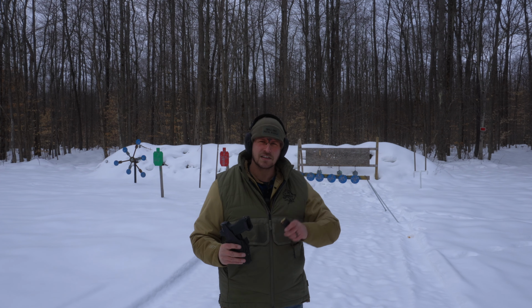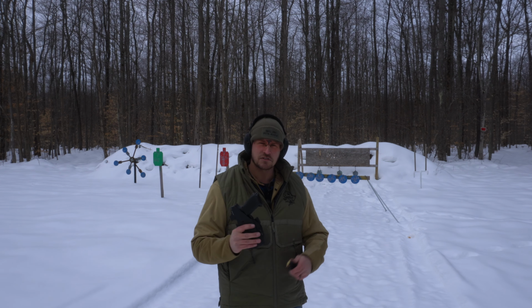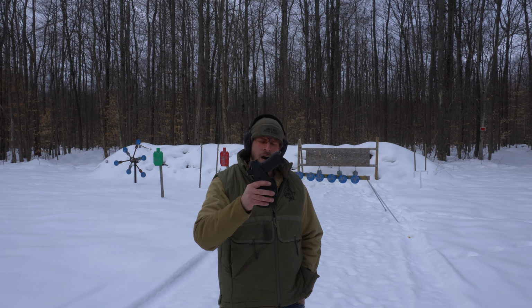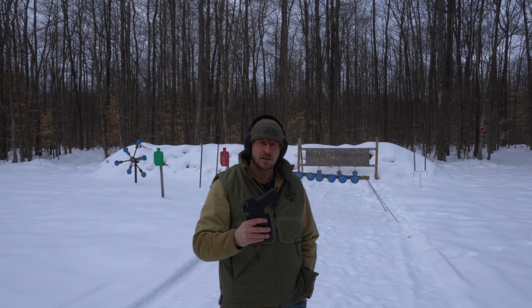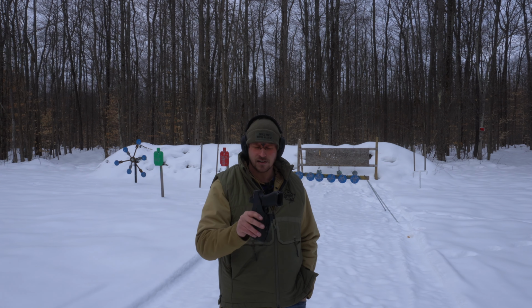Don't worry again, I do have an unloaded firearm, so you don't need to try to call me out on this or anything. This tool is 100% safe. It's no different than a hammer or anything else that exists out there in the tool world.